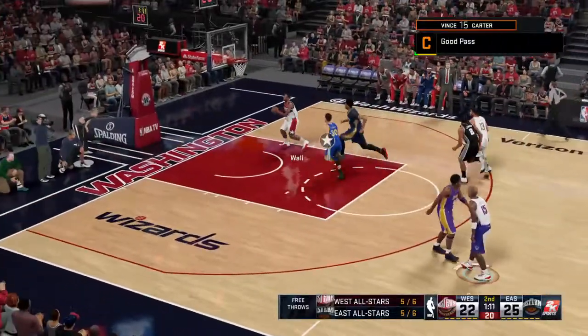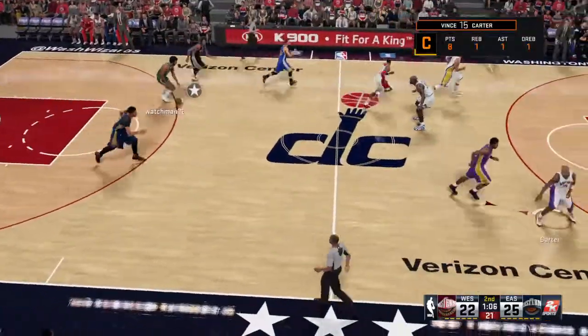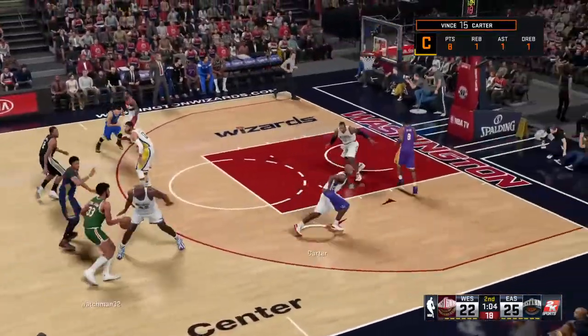You know, even though they're behind, I love the job they've been doing getting to the free throw line. We always like it when you're aggressive and not settling.